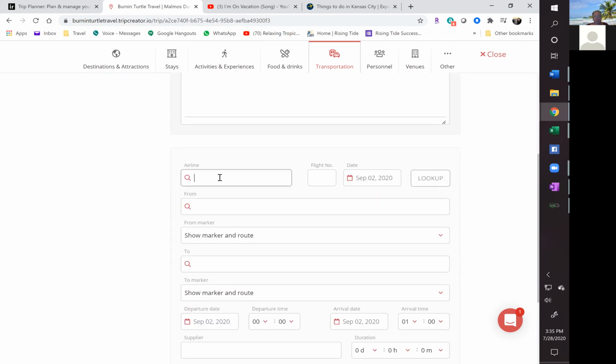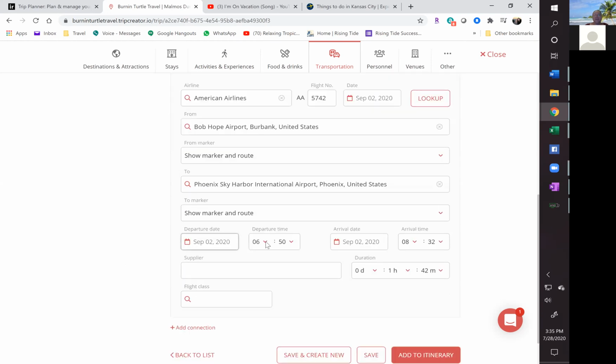So airline, this is really nice. American. Notice it automatically populated American Airlines. I can go ahead and put in the flight info, and I'm actually going to go ahead and put in the flight number because I want you to see how nice this is. So this is lookup, right? There it is. It says it's going from Bob Hope to Phoenix, right? It already knows what the departure time and the arrival time is.